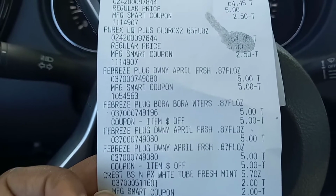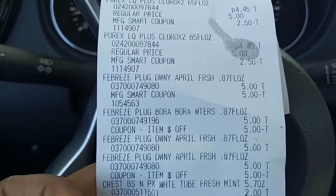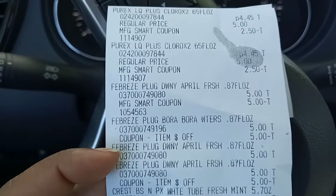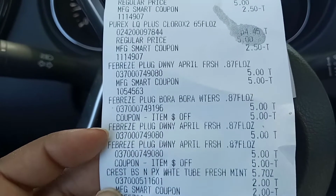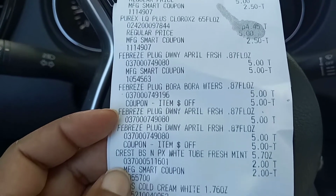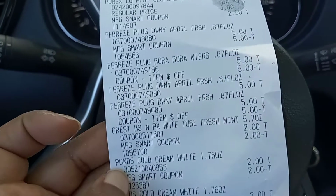Oh wait, nope, I'm sorry. The first one is the digital coupon. The second two, those are the paper coupons. And then this one right here that doesn't have that -5, that's pretty much the only one we paid for. So it's $5 for those 4. So the glitch is still going on.